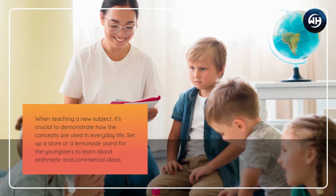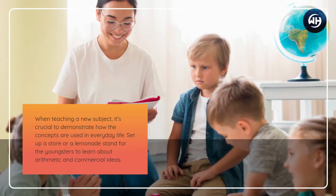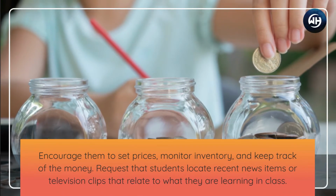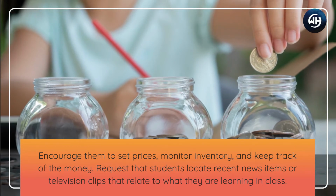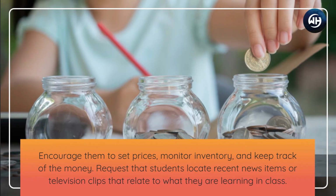Set up a store or a lemonade stand for the youngsters to learn about arithmetic and commercial ideas. Encourage them to set prices, monitor inventory, and keep track of the money. Request that students locate recent news items or television clips that relate to what they are learning in class.